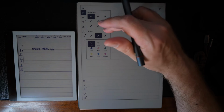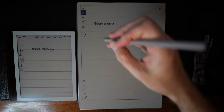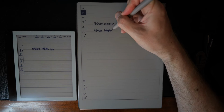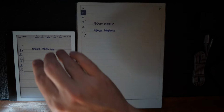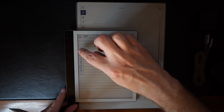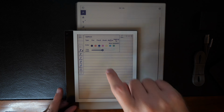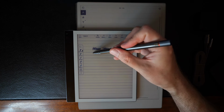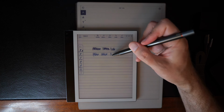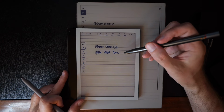Let's go ahead, and then we'll go to blue. All right, switch styluses. Let's do a blue line here. Okay, very good. Oh, that's interesting. It just rendered. So let's see what happens here. We'll pick blue. There we go. Let's see what this looks like. Okay, so that rendered.